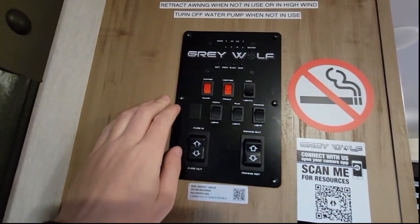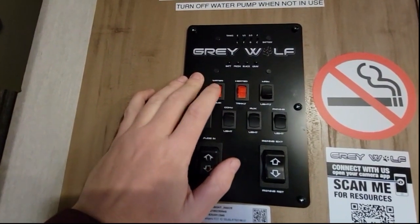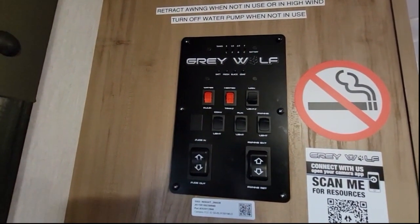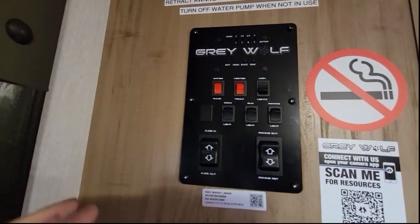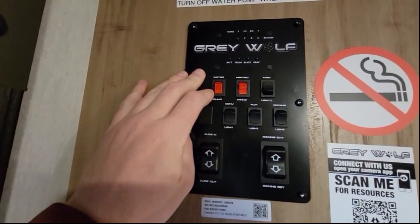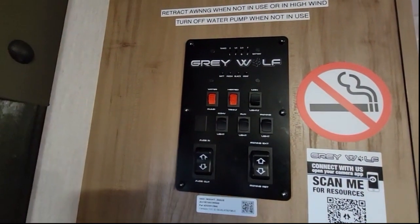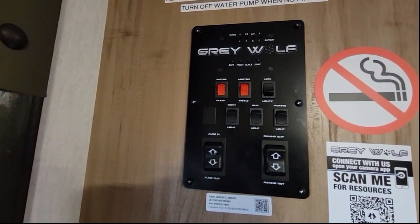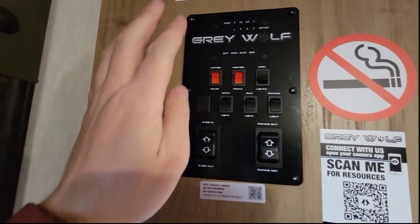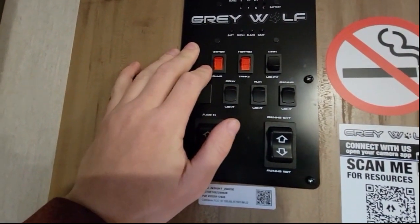Same with gray. The water pump, I just want to mention, the best way to use it is you turn it on, and then you do what you need to do, take a shower, use a sink, whatever, and then you turn it off. You don't leave it on all the time because it is an on-demand pump. If you do leave it on all the time and you're away, then what could happen is a fitting could break or something like that, and then it's just going to keep pumping water and flood the trailer. So again, you turn it on, use what you need to use, and then turn it off.